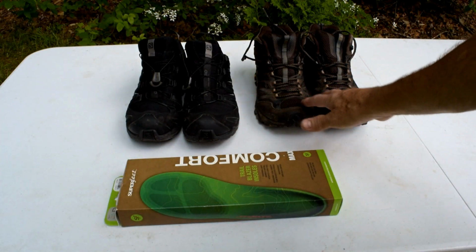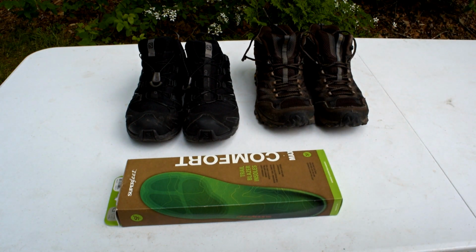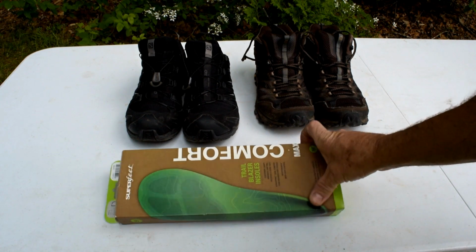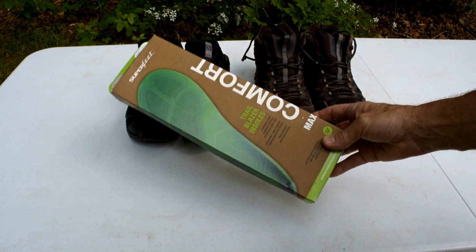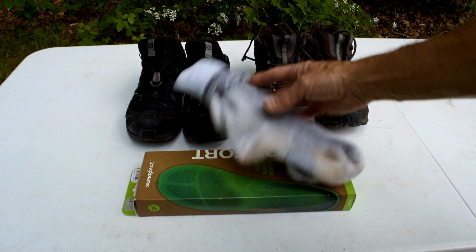Your hiking shoes or boots should be in good shape with lots of support and fit you well, especially not being too small. I recommend doing your feet and your body a favor by upgrading the insoles. And don't forget to bring an extra pair of socks.